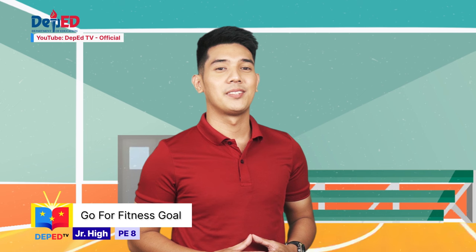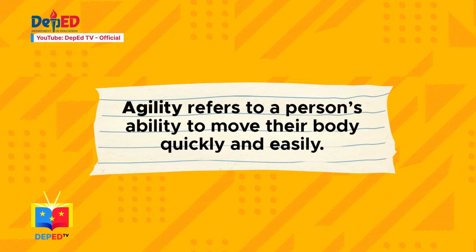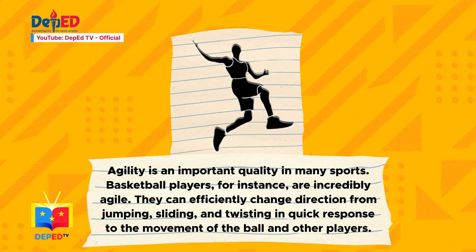Agility refers to a person's ability to move their body quickly and easily. This also includes their ability to quickly change their direction while maintaining their balance. Agility is an important quality in many sports. Basketball players, for instance, are incredibly agile. They can efficiently change direction from jumping, sliding, and twisting in quick response to the movement of the ball and other players. The second component of skill-related fitness is balance.